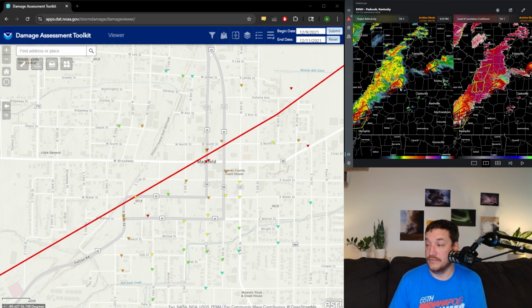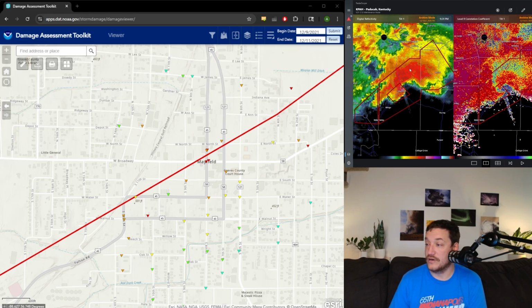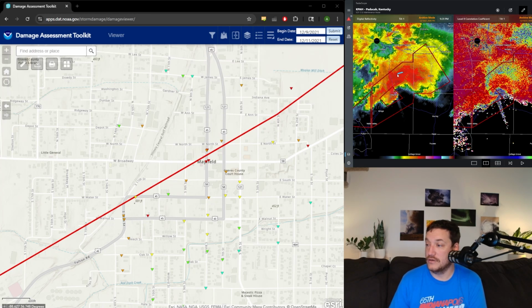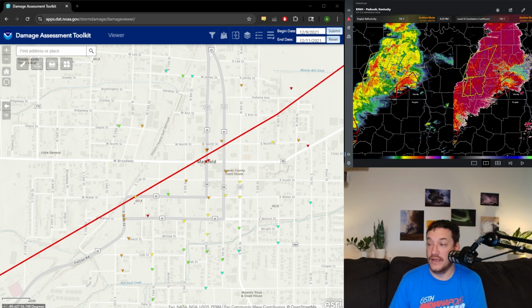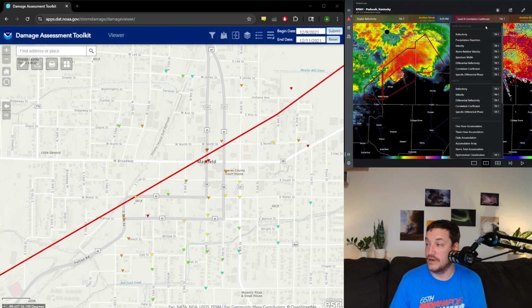Whoa, man, it really likes to zoom way out. You can see this hook. Give me my marker. Right through there. It's an incredible storm structure. Just an incredible storm structure. And horrifying.